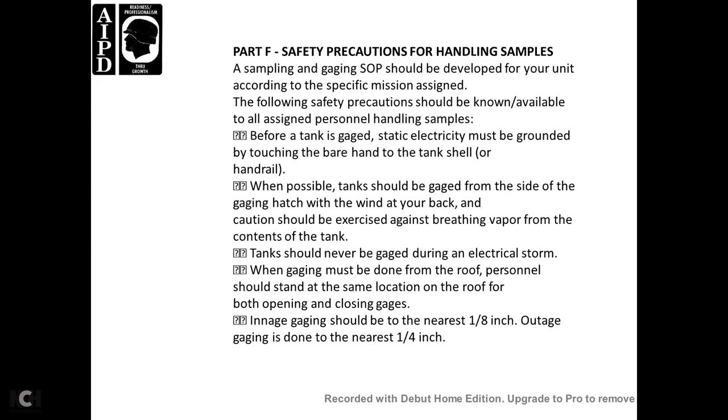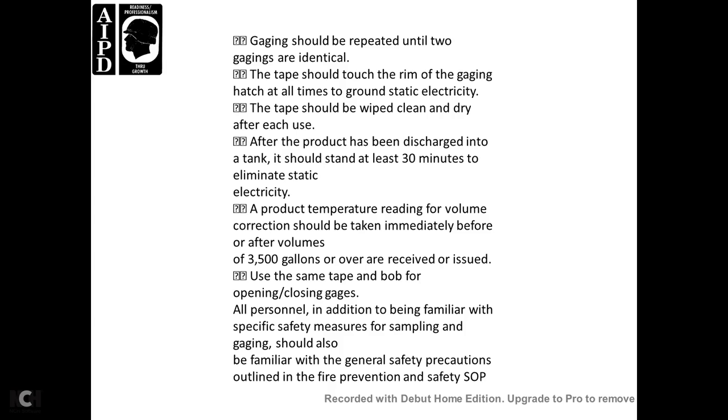It should be avoided breathing vapor from the contents of the tank. The tank should never be gauged during an electrical storm. Gauging must be done from the roof, and personnel should stand in the same location on the roof when opening and closing the gauge hatch. Inch gauging should be to the nearest 1/8 of an inch, and outage gauging to the nearest 1/4 inch. Gauging should be repeated until the gauges are identical.